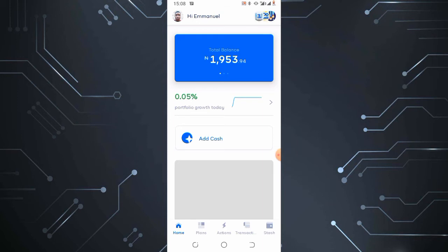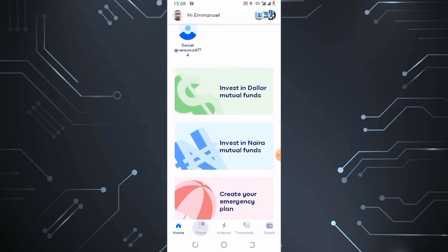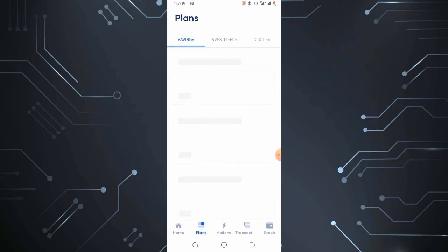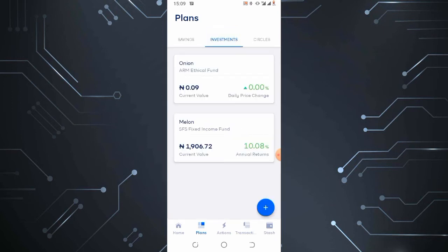It's almost 2 months now since I opened the application. So I'm just going to run you through how the app looks. Here the plan is where your savings and your investment are. I haven't saved anything. I've invested my money in some shares, and you see that they bring in a total of 10.08% per annum. Yes guys, this is actually real.